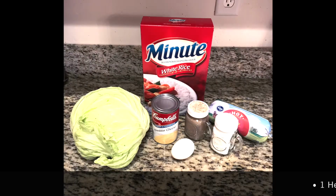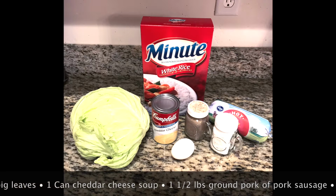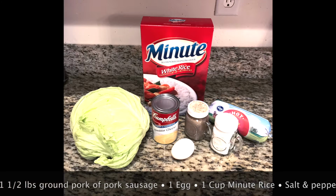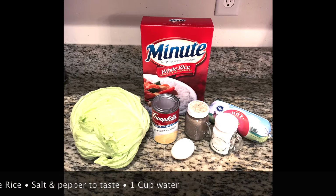I'm just going to show you the ingredients. I'm going to talk you through what you need to do. For this recipe, you will need 1 head of cabbage with big leaves, 1 can cheddar cheese soup, 1 package of sausage, 1 egg, 1 cup minute rice, salt and pepper to taste, and 1 cup of water.